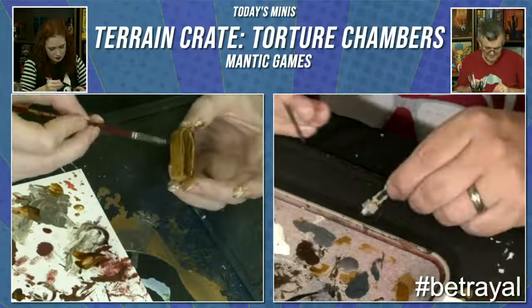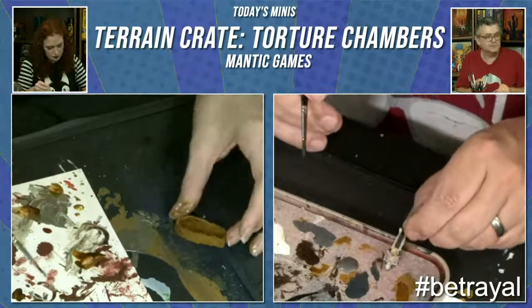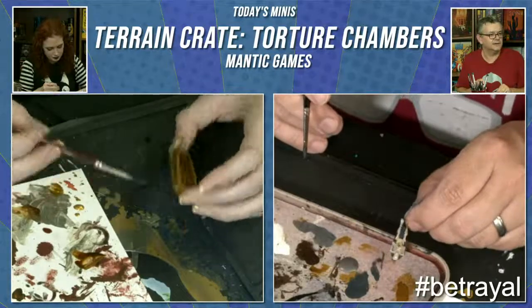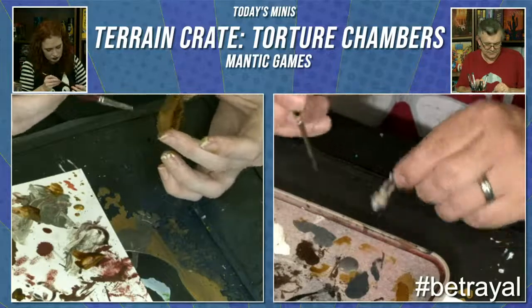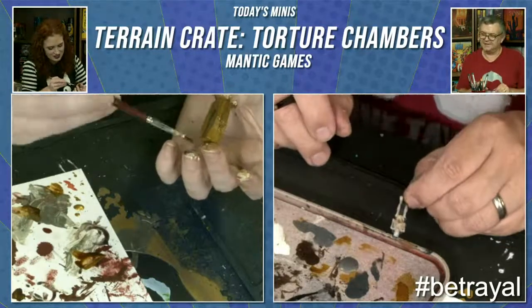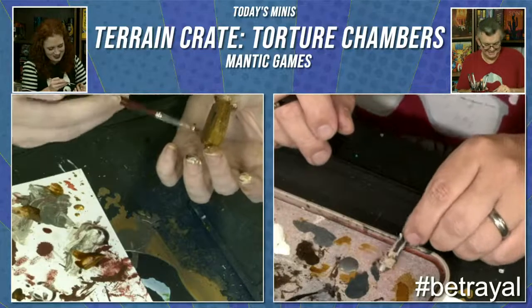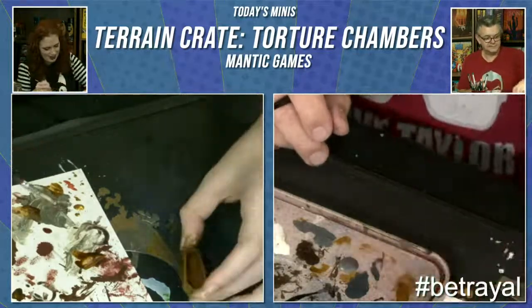Okay, so there we go. We can leave that. I could come back and highlight the grey, but I don't know that there's a need. Maybe that is a pile of guts right in the middle there. I'll just leave that as is. Put him in the coffin. Team Guts. There you go.